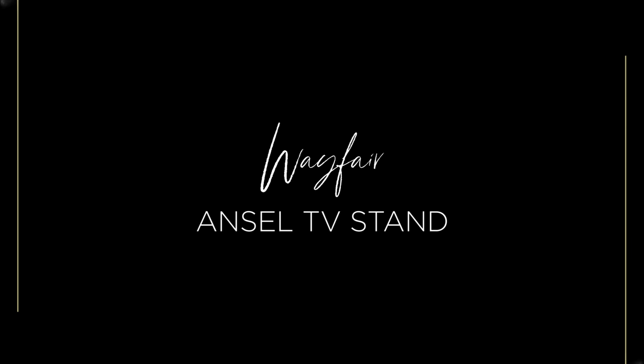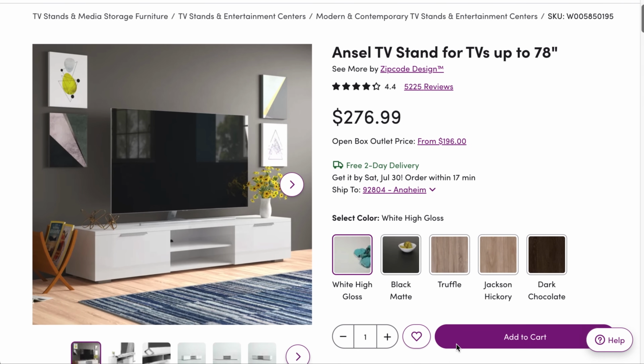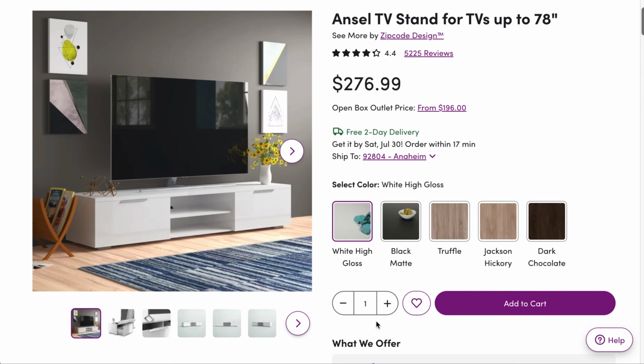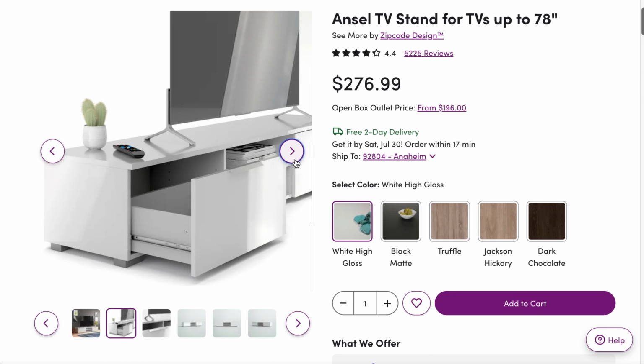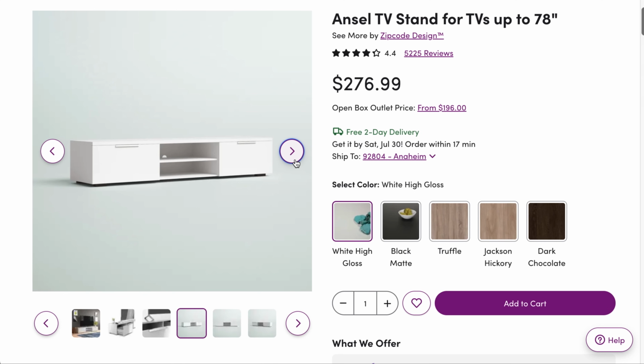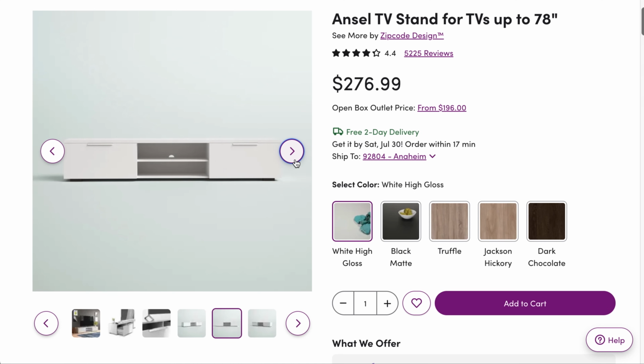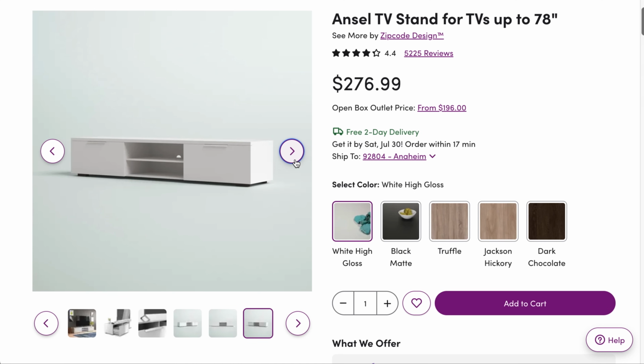Next, we have Wayfair's ANSEL TV stand. At this price, you should automatically be forewarned that this is not a piece that's made of solid wood or even real wood veneer. It's made of an engineered wood over particle board. It has 5 different finishes to suit any space. It features soft close glide drawers, and it measures 68 inches wide, and according to my measurements above, it can accommodate TVs up to 60 inches.